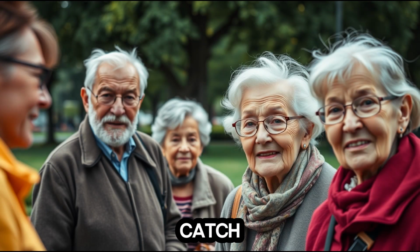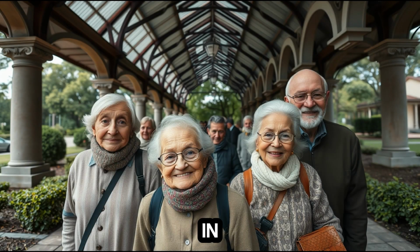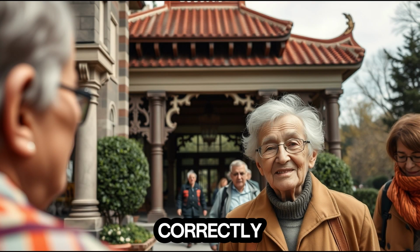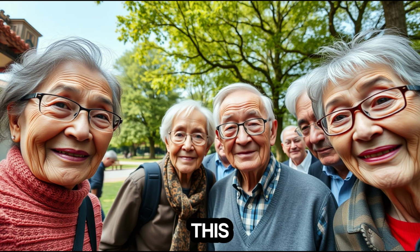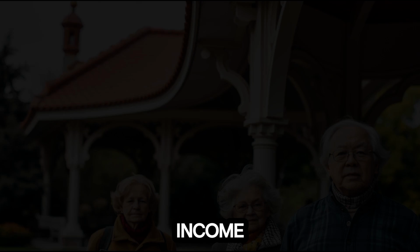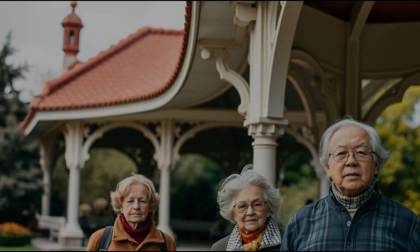Now, here's the catch: these debit cards are preloaded with a set amount of money, which in some cases can be as much as $6,000 per individual. Yes, you heard that correctly, $6,000. But before you start celebrating, it's important to understand that this isn't something everyone will be receiving. These cards are targeted towards certain groups based on income, financial need, and other eligibility criteria.